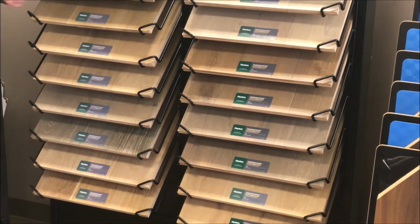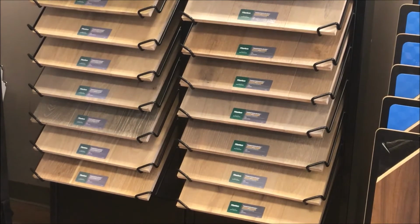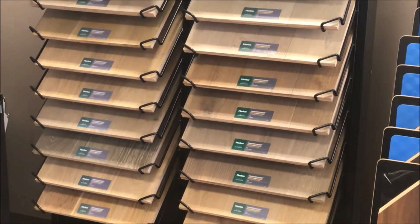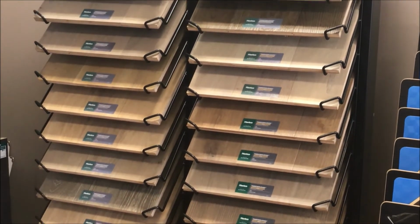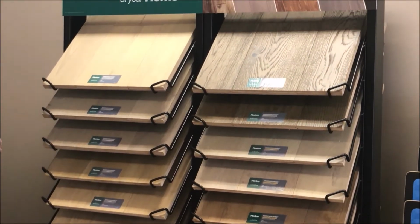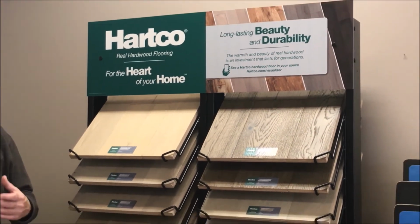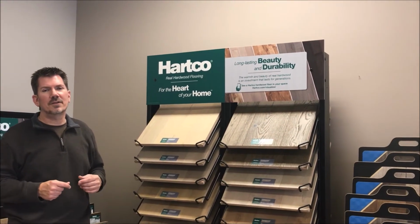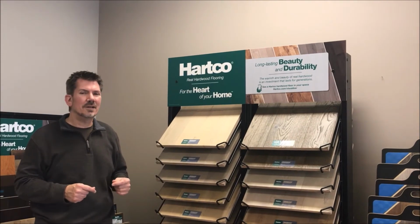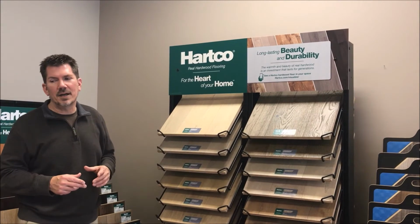So we're pulling in containers from Cambodia. That's the best way for us to get the lowest price to you. But in terms of maximizing service to you, we've got backup available to us in Tennessee from AHF. So if we run low on something and the container's still a couple of months out, we can pull things in short term to help service your orders and fill those back orders. So that's a very important distinction to make when you're looking at various imported hardwood products.